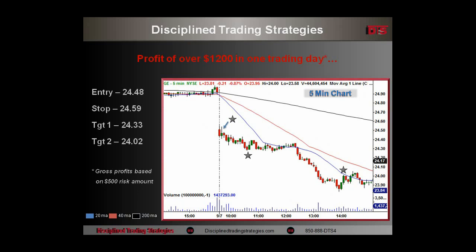When the stock surged down right around 2 o'clock, I put a cap on it at 24.01, and it just went out at 24.02. It never really went any lower, so I pretty much got the low of the day on that one. Overall, over $1,200 in one trading day from one single trade.